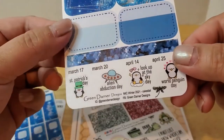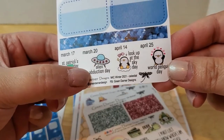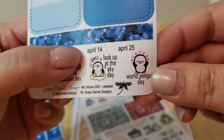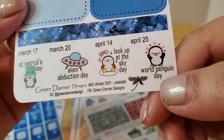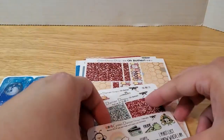There's more full boxes, and then these ones are, oh, it's Alien Abduction Day? Was that yesterday? Yeah, that was yesterday. I didn't know that. And then April 14 is Look Up at the Sky. World Penguin Day is April 25. I need to mark that on my calendar so I will not forget. Oh, that is so cute.